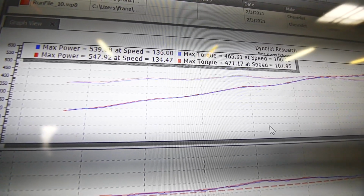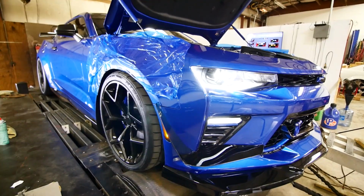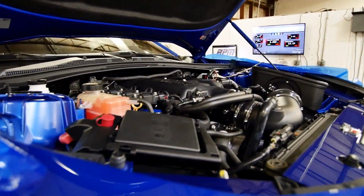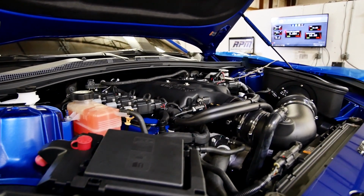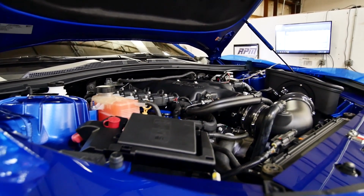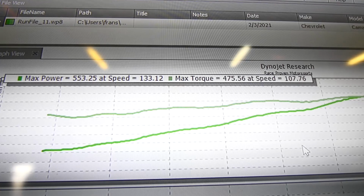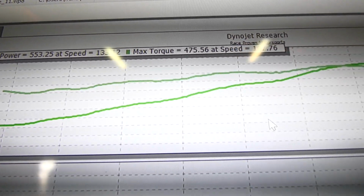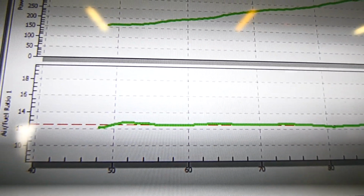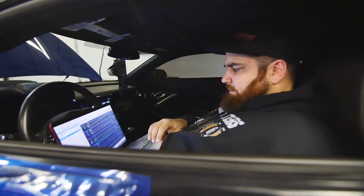Second pull, 547, 471. Next one, 553, 475. Air fuel is dead on, 12.05, right over where we want it. You doing a couple more, or you want to eat yet? I'm pretty close to ready for you. You can go get some.